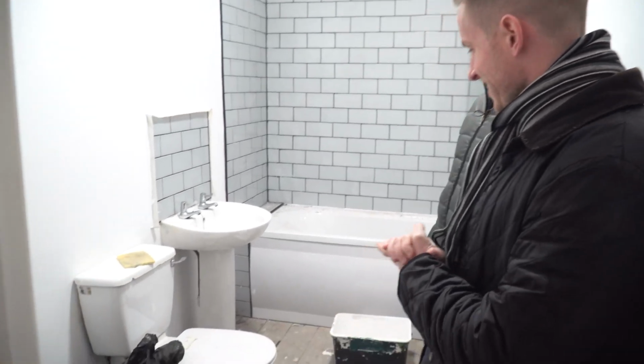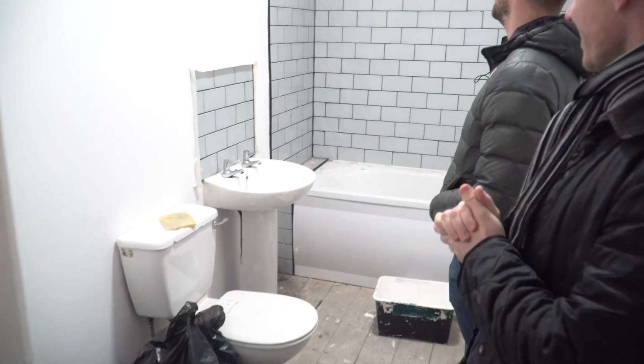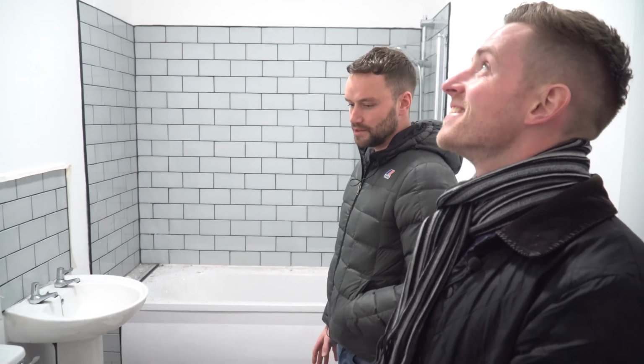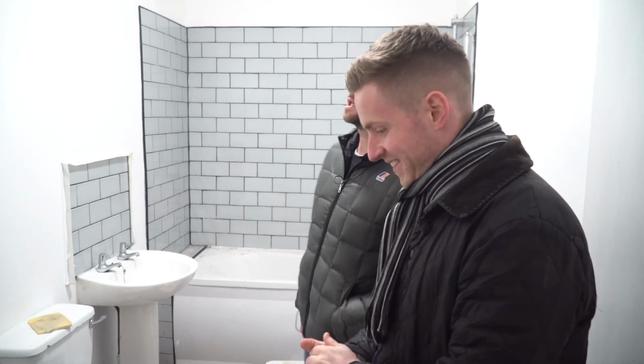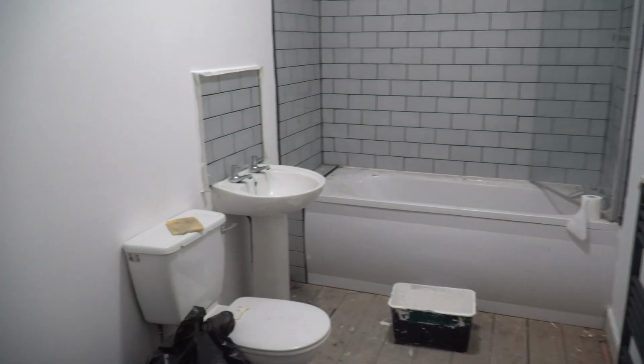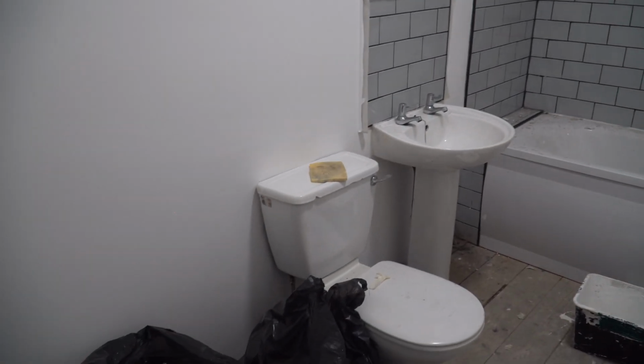Shame it doesn't have a window, or you could call it a 3-bed or something like that. People will put storage or dry the clothes or whatever, because you get your extractor. That's genuinely such a big bathroom. You just wouldn't know that this was a 1-bed or that this was the main bedroom.